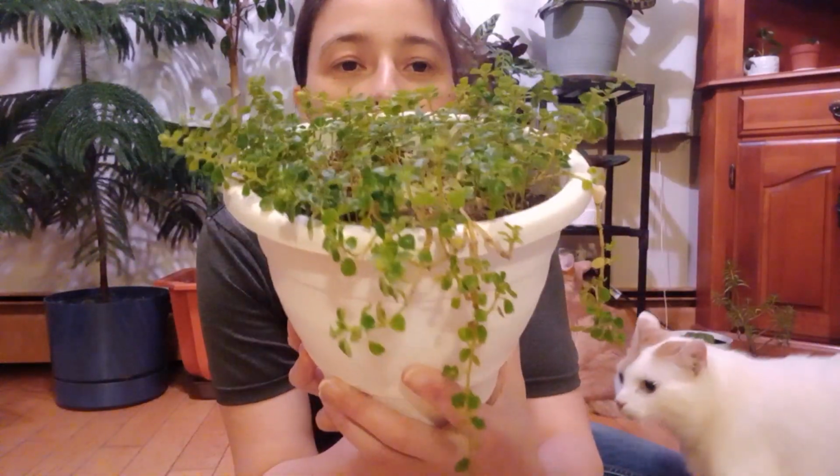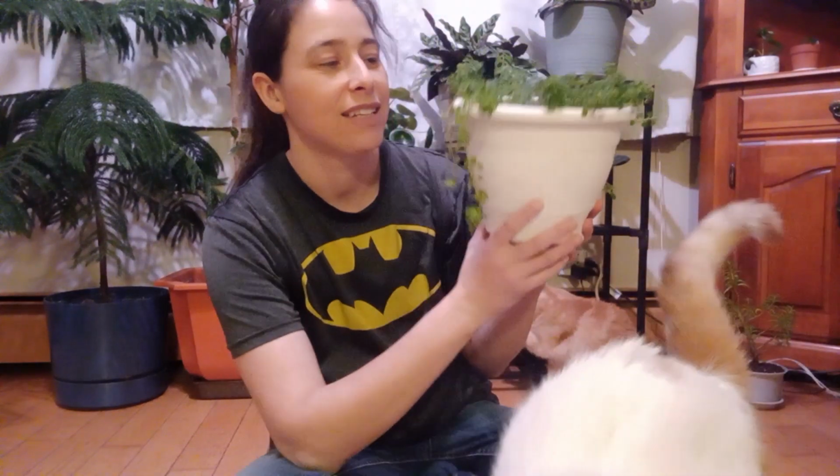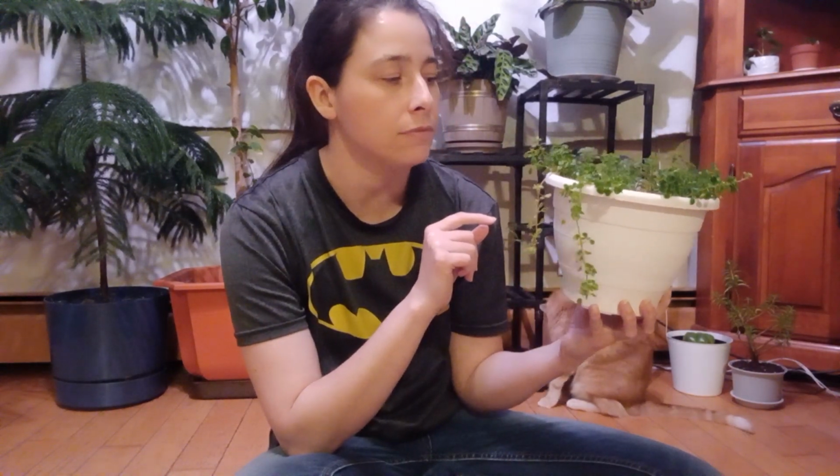Caucasian Stonecrop. Look how pretty this guy is. Also known as the two-row stonecrop and Phedimus spurius. I think I pronounced that Latin name properly. It is a succulent, and it's a sedum, part of the sedum family. It is a flowering succulent.